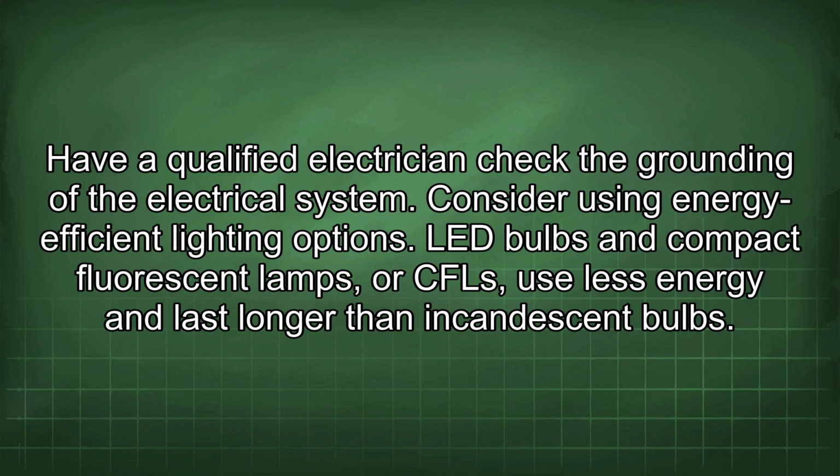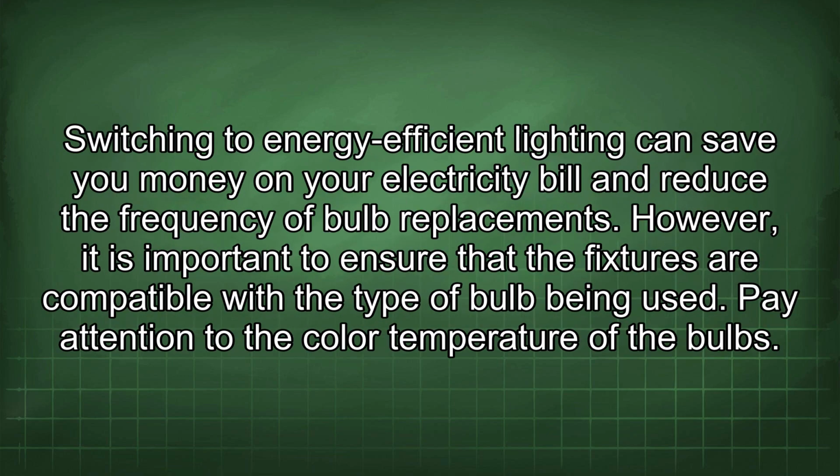Consider using energy-efficient lighting options. LED bulbs and compact fluorescent lamps, or CFLs, use less energy and last longer than incandescent bulbs. Switching to energy-efficient lighting can save you money on your electricity bill and reduce the frequency of bulb replacements. However, it is important to ensure that the fixtures are compatible with the type of bulb being used.